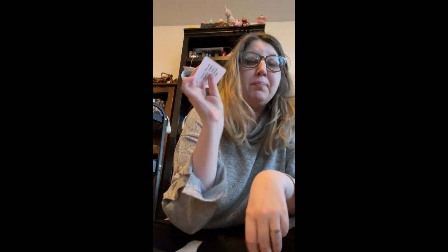This says read a book with 'the' as the first word in the title, and I have the perfect book, and that is The Book of Cold Cases. I'm so excited to read this one. It sounds so exciting, and I'm so intrigued. So this is going to be the first one on the TBR for this month.